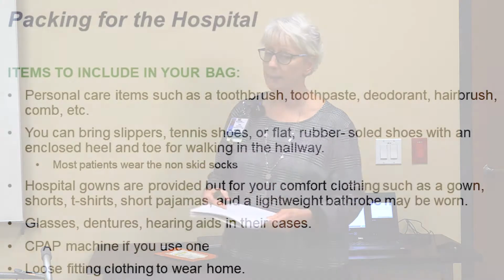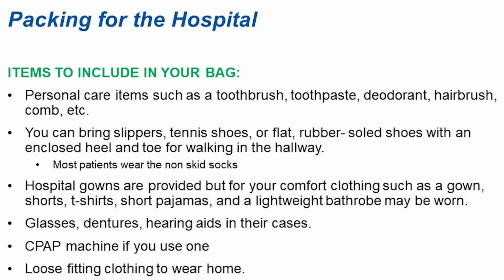So preparing and packing for the hospital is very self-explanatory. Pack whatever you feel like you're going to need while you're here with us. Toothbrush, toothpaste, that type of thing. If you get here the day of your surgery and you've forgotten something, let your nurse know. We're kind of like Motel 6, we have some extra. So you let us know if there's something that we can get for you.